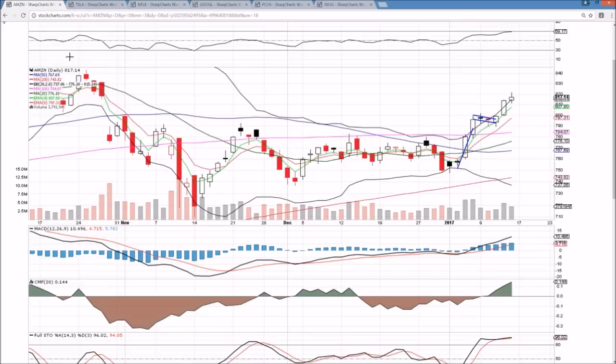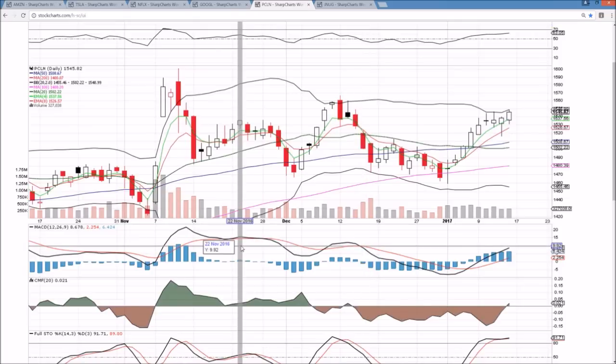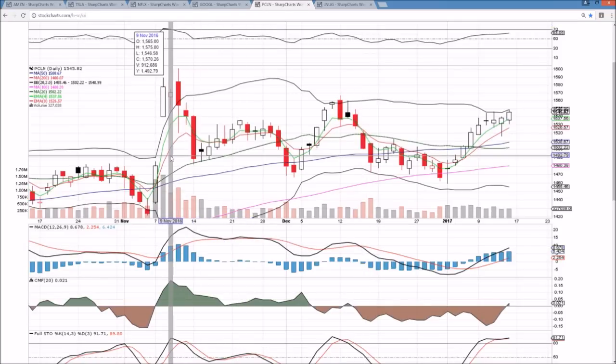I appreciate you watching. We'll see if PCLN gets any follow through from its bull flag this coming week. And again, keep your eye out because these patterns are everywhere.